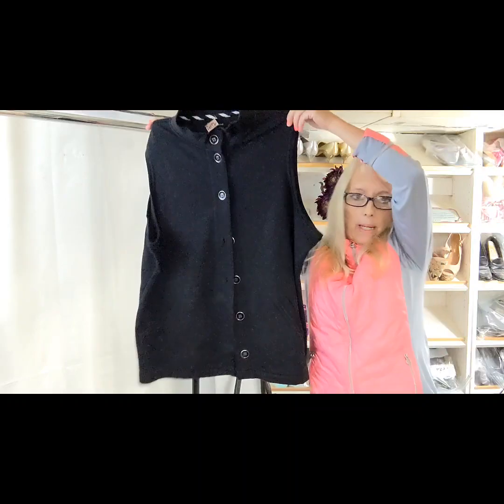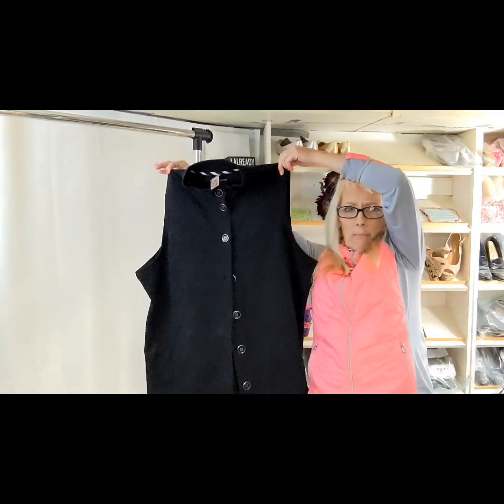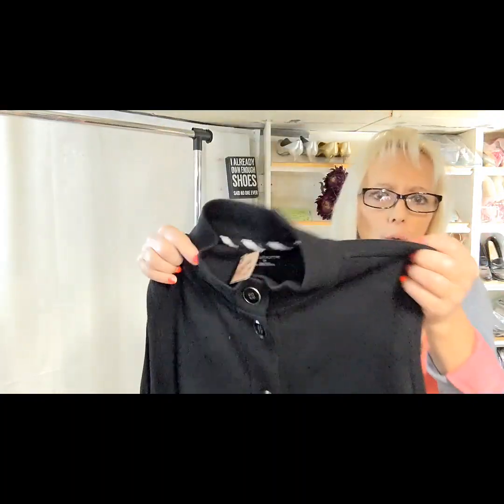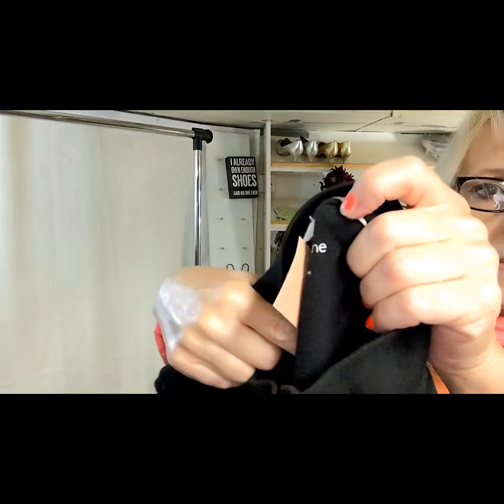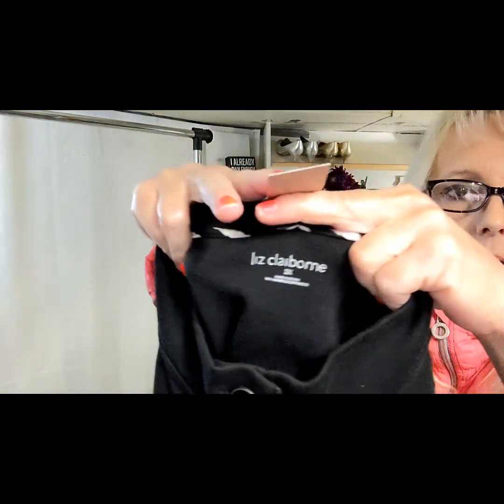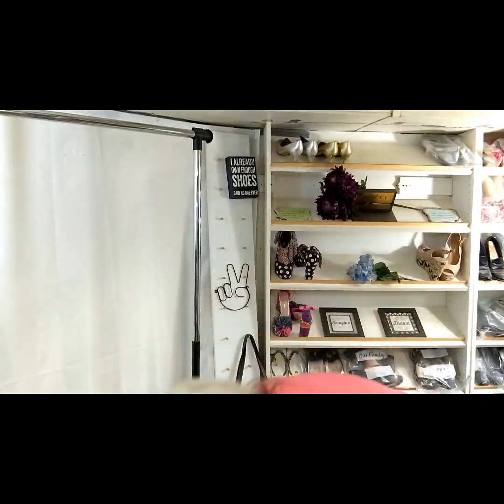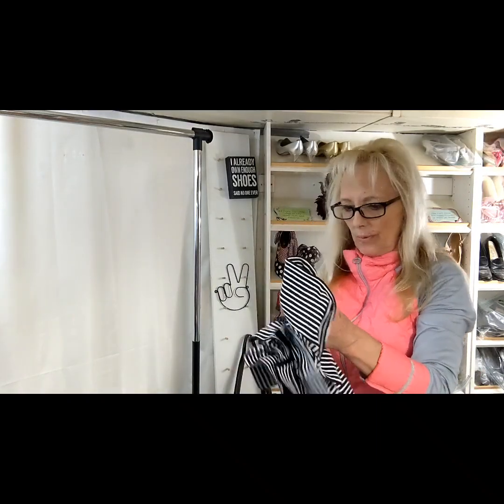Look, it's like a button-down sleeveless. It'd be really comfortable lounge wear. Really cute 2-piece set. And I just thought it was really cute with it being, you know, sleeveless and 2-piece.